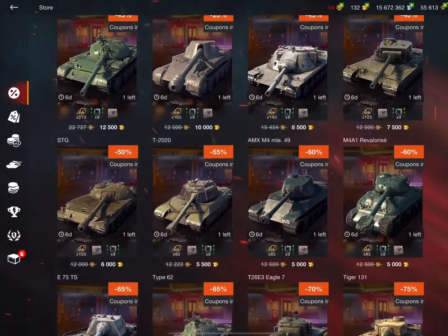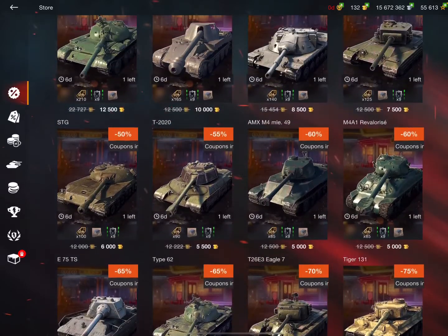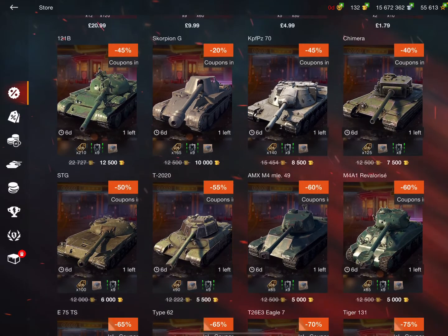The turret armor is kind of bad when people spam gold shells, and you are really lacking. The DPM's trash as well. The only thing you probably do have is the alpha, but then again, what's the alpha going to help if you've got really no penetration value? So I think the KPF is a skip as well. I wouldn't really recommend going for the KPF Z70.